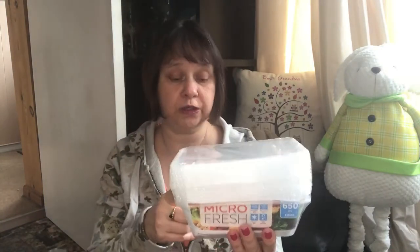This is something else that was £1.25, and these are the Micro Fresh boxes. I remember getting these when they were only a pound, but they're £1.25. A lot of products are £1.25. I noticed this with the Christmas tree decorations, going off topic. They were all £1.25 and £1.50, if I remember rightly, at Christmas. So it just shows you.